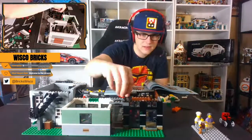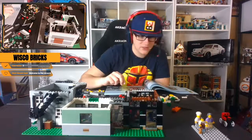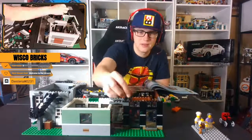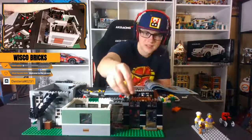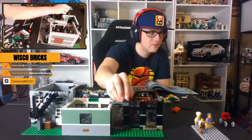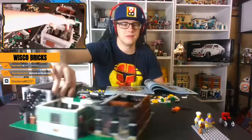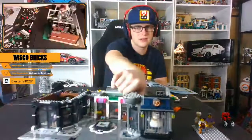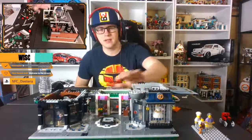Maybe I might just order a bunch of dark bluish gray tiles and just tile it down myself. It'd make the backside look a whole lot better than this. Alright, but there we go. Okay, so everything's all connected up, all nice and sturdy there on the right side building.